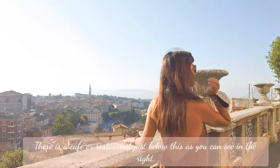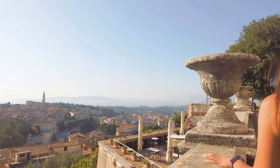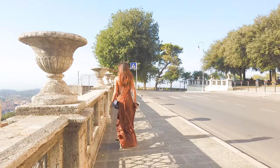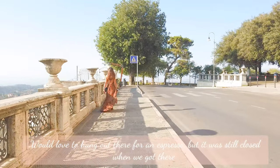There is a cafe or restaurant just below this, as you can see on the right. Would love to hang out there for an espresso, but it was closed when we got there.